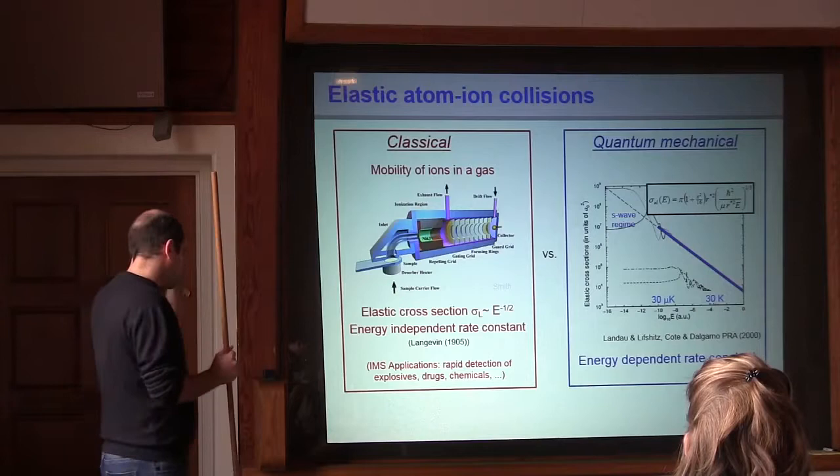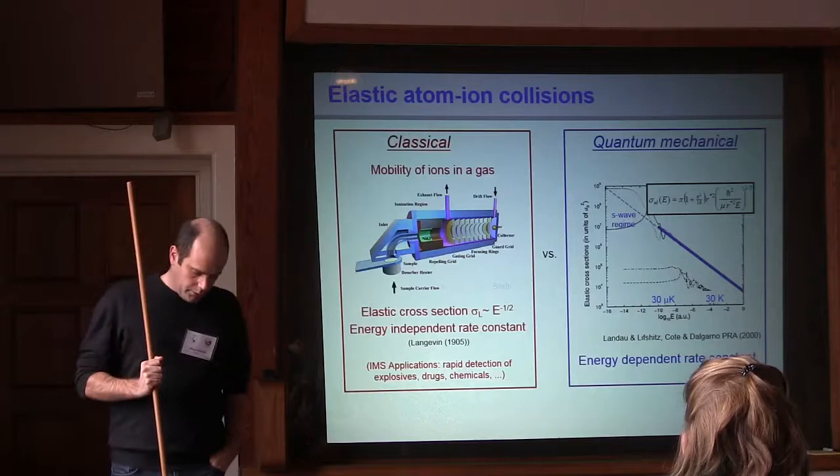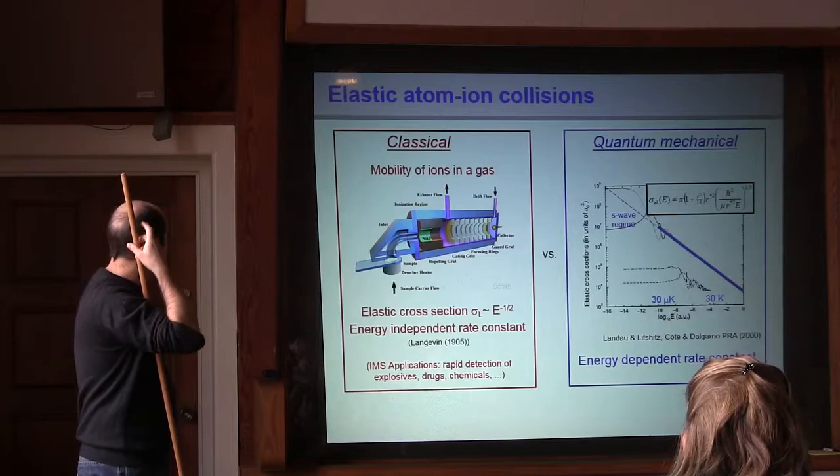Okay. So this was a very phenomenological approach to these collisions and to the effects of elastic collisions in this process. Now let's look at this a little bit more precisely.